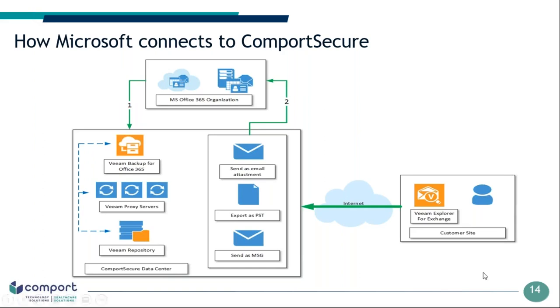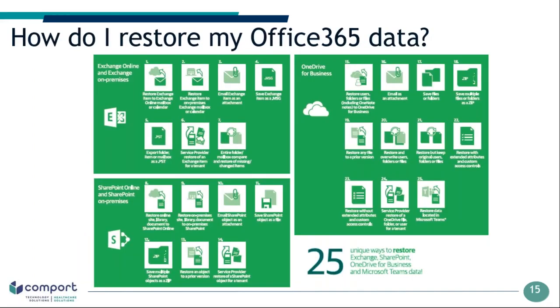Now, as we move through the presentation and look towards the next area, you're going to notice that there are over 25 unique ways to restore Exchange, SharePoint, OneDrive for Business, and Microsoft Teams. Some of these may be duplicates in each one of these categories, but you have flexibility and options. We're not just giving you one way to do it. Like we mentioned before, you can return it to the original inbox. You could restore it to another inbox.